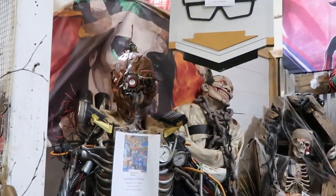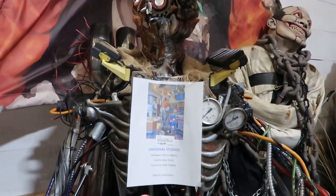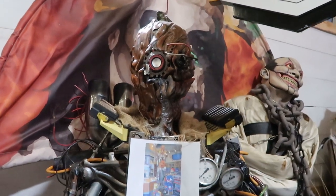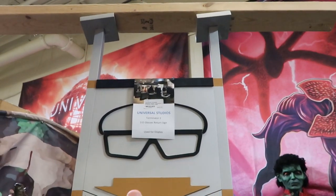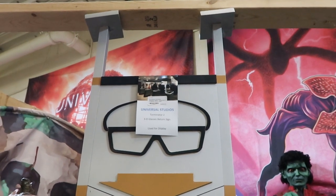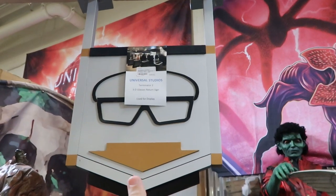And they literally have a whole room back here from Halloween Horror Nights from the Scarecrow stock. This guy right here, $2,500. Oh, but look at this sign for $495. Universal Studios Terminator 2 3D, the glasses return sign right here. That is so incredible.